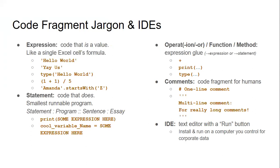So you've got an expression here, an expression there, and then you've got the whole thing. It's just like in math, how many parentheses can you, in your mind, draw, whether they're necessary or not, around the different parts of a formula. Does Amanda start with Z or not? Amanda is an expression. Z is an expression. Starts with is an operation. But you put them all together, that glue between Amanda and Z, and the answer is false. And that's also an expression.